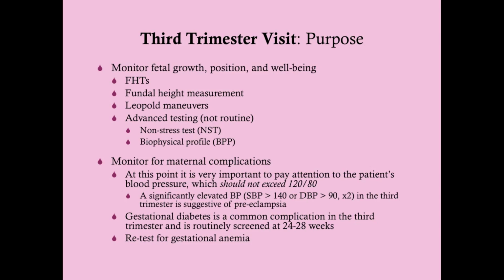So the purpose of the third trimester visits is to monitor fetal growth. Remember that the fetus is growing faster than ever during the third trimester. And by faster than ever, I don't really mean rate so much as I mean the raw weight that they are gaining. So in terms of ounces, they're growing faster than ever during the third trimester.